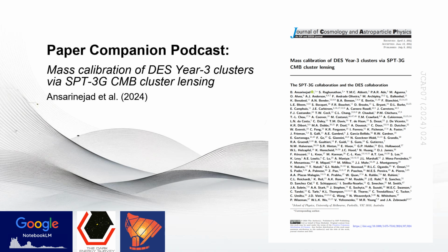Redshift is a way of measuring how far away an object is in space. By dividing the clusters into redshift bins, they can analyze groups of clusters at different distances from Earth. It's like looking at the universe at different points in its history. That's pretty cool. So by looking at clusters at different distances, they can study how the universe has evolved over time. Exactly. And they compared their mass measurements to those obtained using a different method, optical weak lensing. We talked about that earlier. It uses the distortions in light from distant galaxies, not the CMB, to estimate cluster mass. And the exciting thing is that their CMB lensing measurements agreed really well with the optical weak lensing results across a range of cluster types and distances.